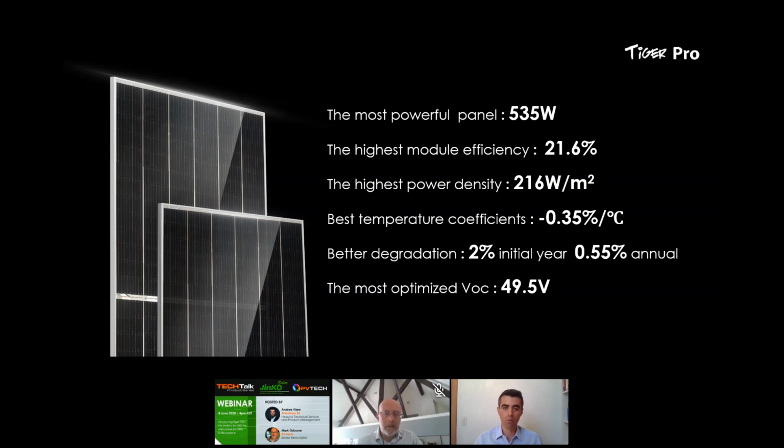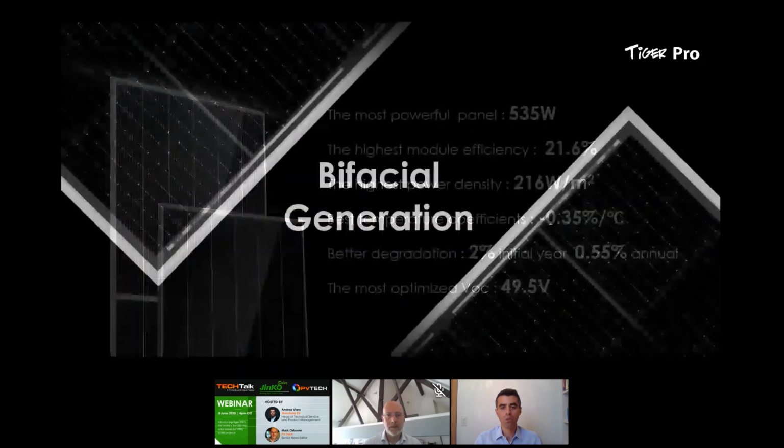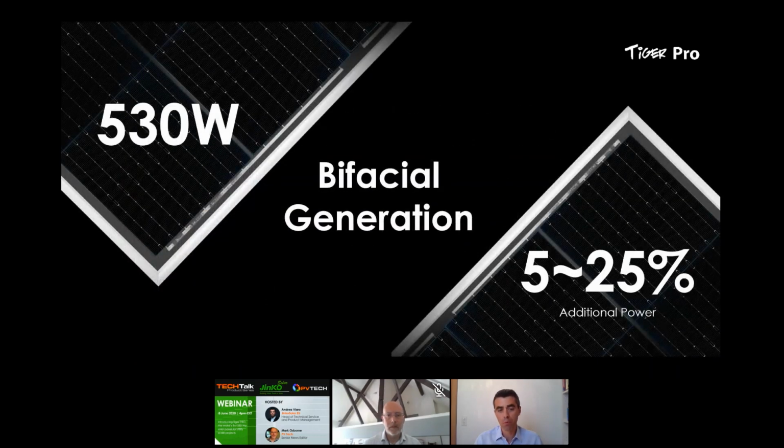And also thanks to the fact that we've proven the technologies of the cells and the modules used in this Tiger Pro version already in the past partially, allowed us also to improve not only the warranty conditions, but also the real degradation level of the modules to a higher standard as well. We're talking about a module that is degrading only 2% in the first year, for instance, and 0.55 on the annual degradation. And talking about the bifacial, even lower than that, because we talk about 0.45 annual degradation. So the features of the modules clearly keep improving.